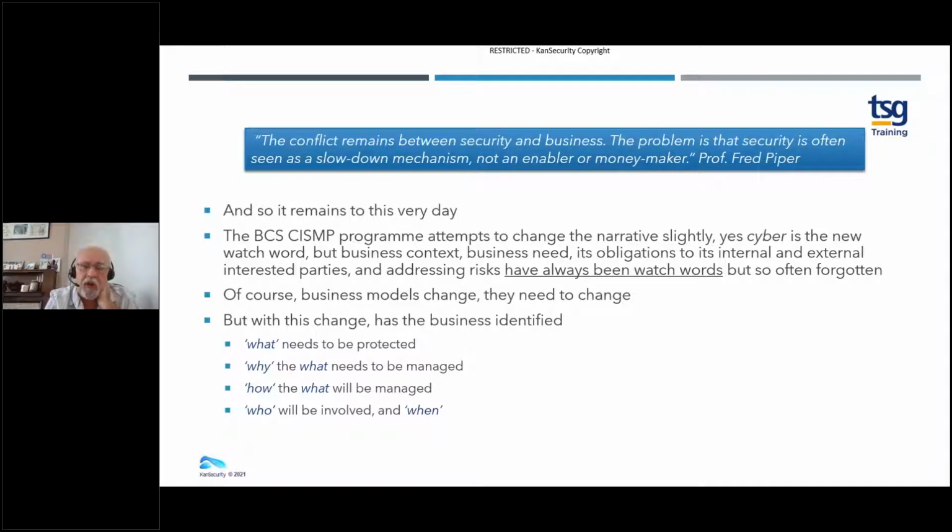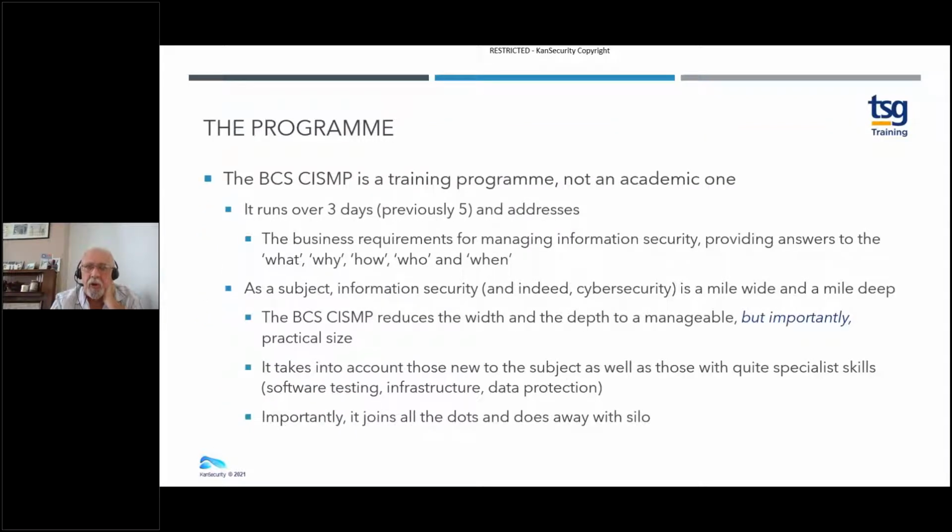So we will actually understand who will be involved and when people will be involved. And the BCS program, as I've stated, is a training program. It's not an academic program. It used to be part of, and it potentially still is part of, the Royal Holloway's program. This runs over 3 days, used to be 5, and it will address these questions, the business requirements of managing information security, trying to provide the answers to the what, the why, the how, the who, and the when.